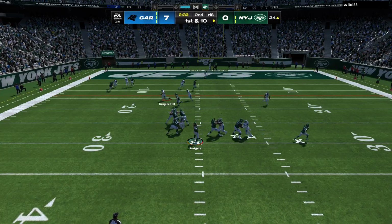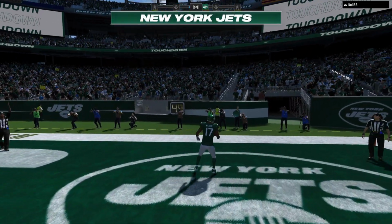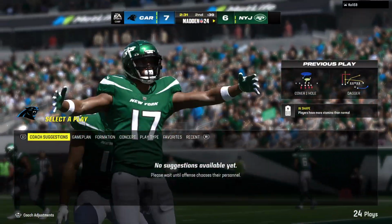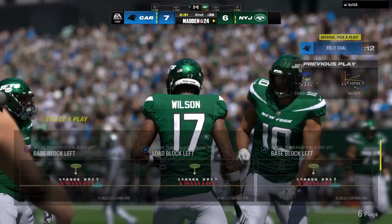On first down, Rodgers. And it's caught. Touchdown. Garrett Wilson. A 24-yard touchdown. And the Jets are an extra point away now from tying this ball game.